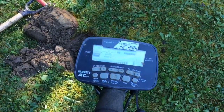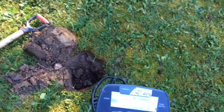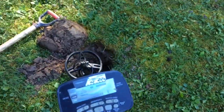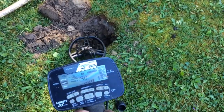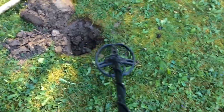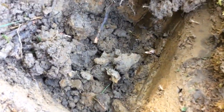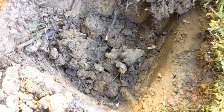Okay, it's another day. I'm back in this little meadow area of the campground. This part's cut into the woods, so it looks like they used it for something. Just got this signal. 88, 90, 91, something around there. It's a $50 signal. And I looked in the hole, and there's what appears to be a $50 in there.